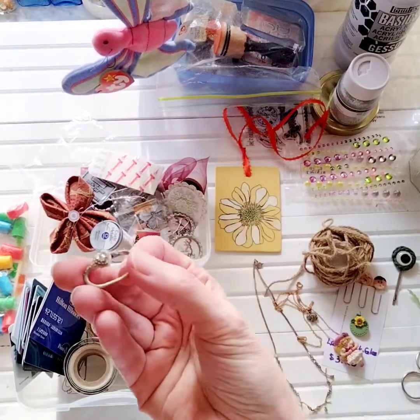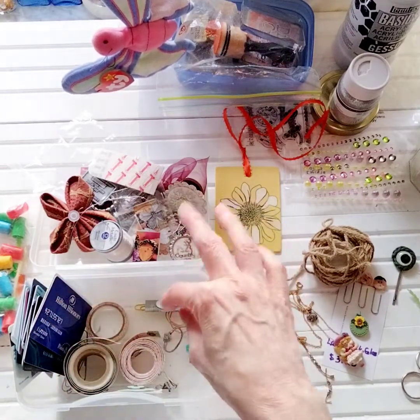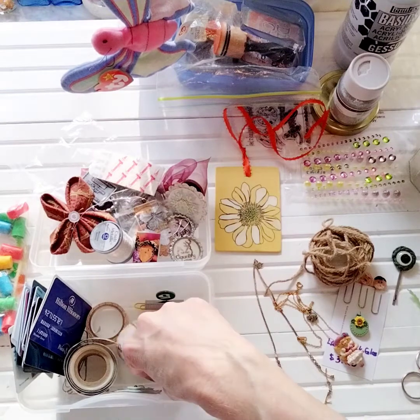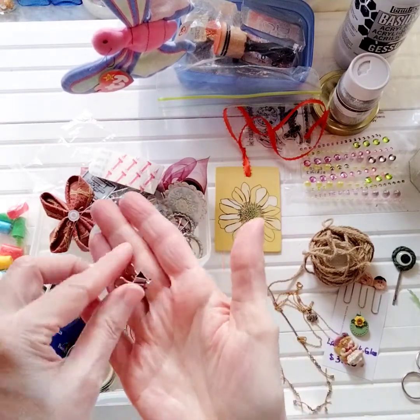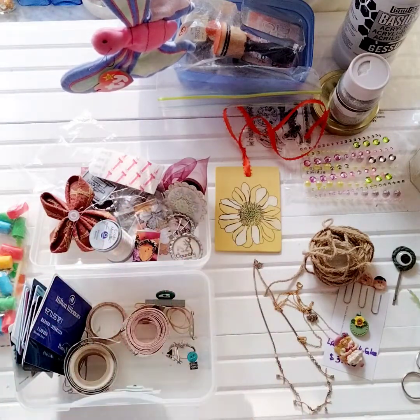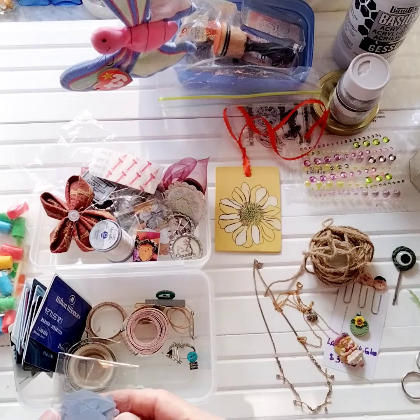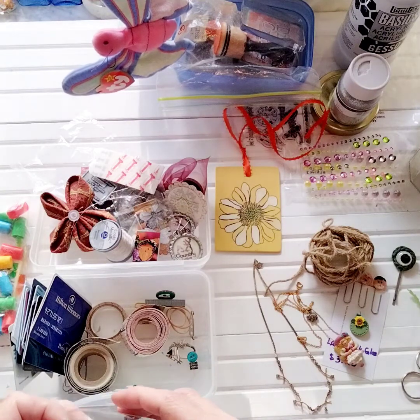This is a ring we found on the road one day that had obviously been run over by somebody's vehicle. So I don't even know if it's silver, whatever it's made out of. And this little teeny tiny clip. Isn't that cute? Okay, so I just wanted to show you these were all the goodies that I found because I cleaned my desk. Isn't that wonderful?